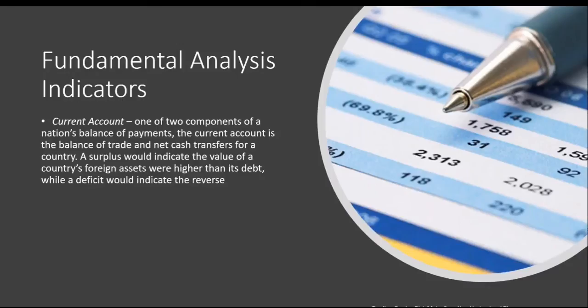Very few major countries should have a major imbalance in this. Then we have current account. It's one of the two components of the nation's balance of payments. The current account is the balance of trade and the net cash transfers for a country.